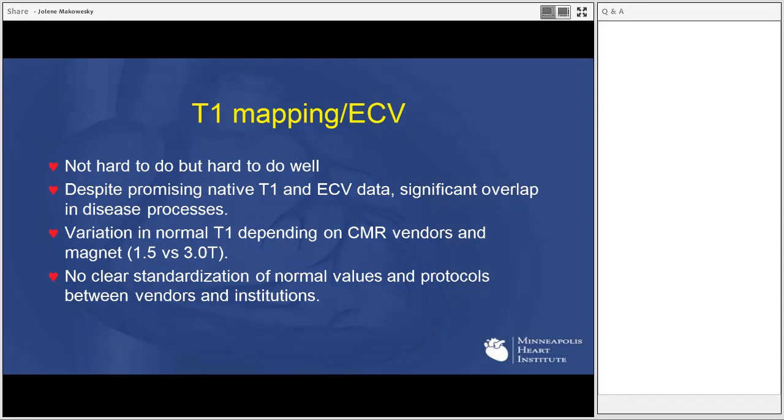It's very promising. However, there is significant overlap in disease processes. HCM versus hypertensive cardiomyopathy versus AS, you will overlap in terms of the T1 value. Furthermore, it depends on the magnet strength, whether it's a 1.5 Tesla or 3 Tesla machine. The value of normal is going to change. Whether you have Siemens or Toshiba or Philips, you're going to have different normal T1s as well. So there's no clear standardization of normal, and protocol is going to vary from institution to institution.